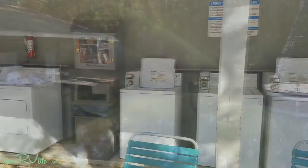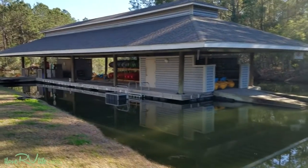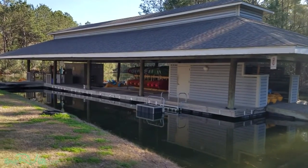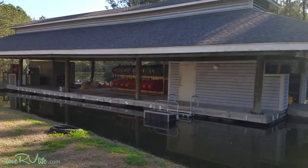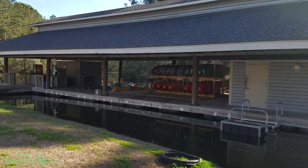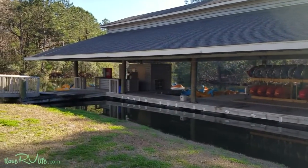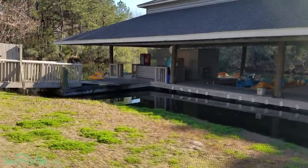How nice is that? There's a sizable lake here at the park. One of the things that's pretty neat to do during the summer, this is a little bit more active, but on the weekends is the only time this is opened up. They've got paddle boards, kayaks, pedal boats, all kinds of little boat rentals that you can take out into the lake. I'll get you some other pictures here in just a second.